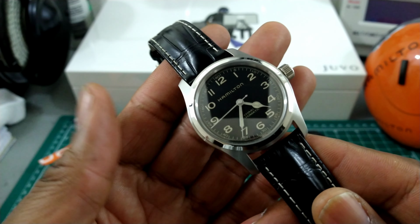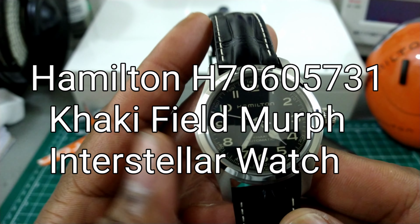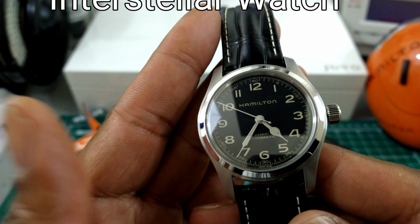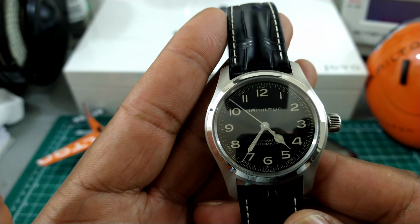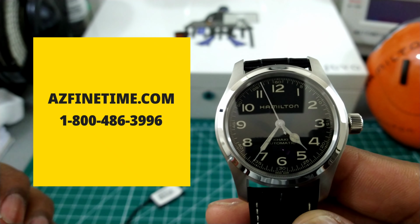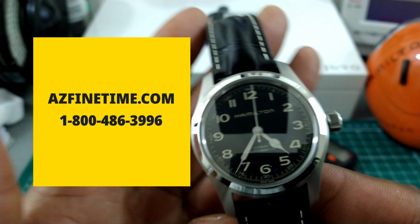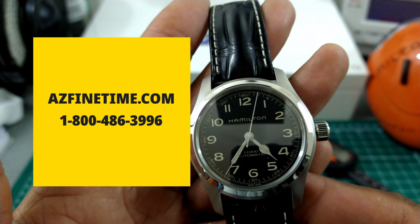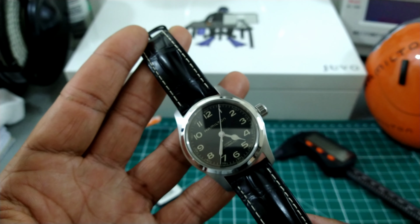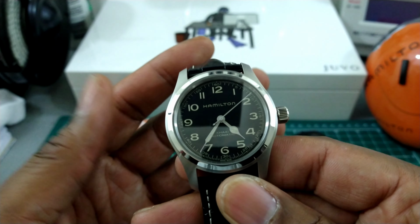Today we're going to be looking at this beautiful Hamilton Khaki Murph. Now this is the Interstellar movie watch, and this can be purchased at Arizona Fine Time. This has a purchase price of $995, and this watch came out in 2019, but it's still available and it is still one of my favorite watches.